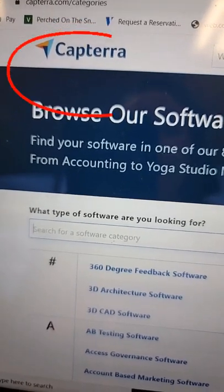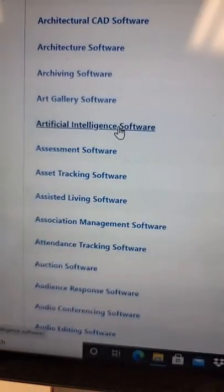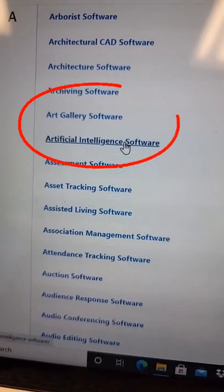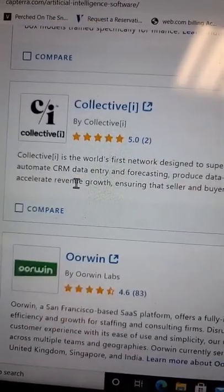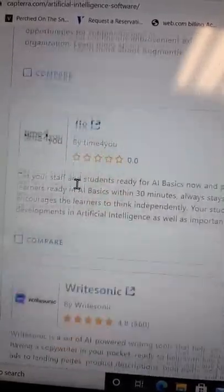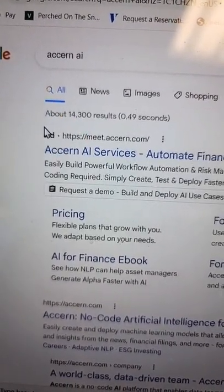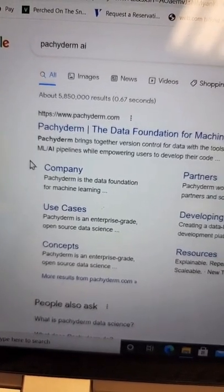First, you're going to go to capterra.com and click on categories. Pick a software category that's interesting to you and you think a lot of people will be searching for on Google. Then search the products in that category on Google and see if they are running ads to any of these products. If you see this little word ad next to it, that means that they are. So find one that's not running ads, like this one.